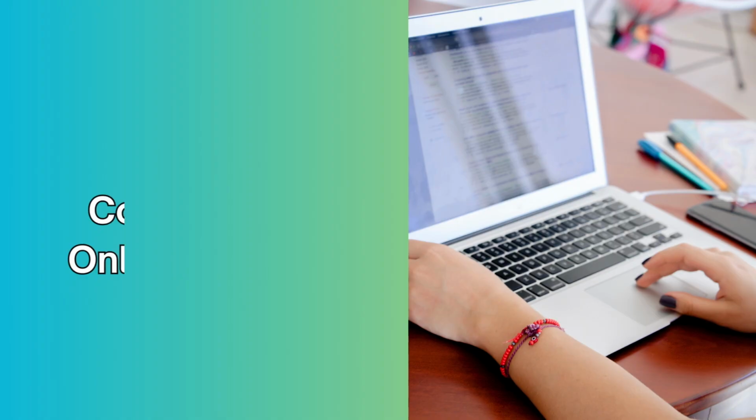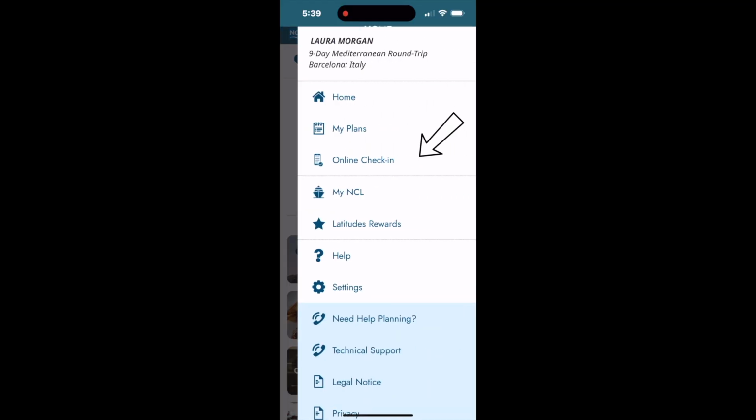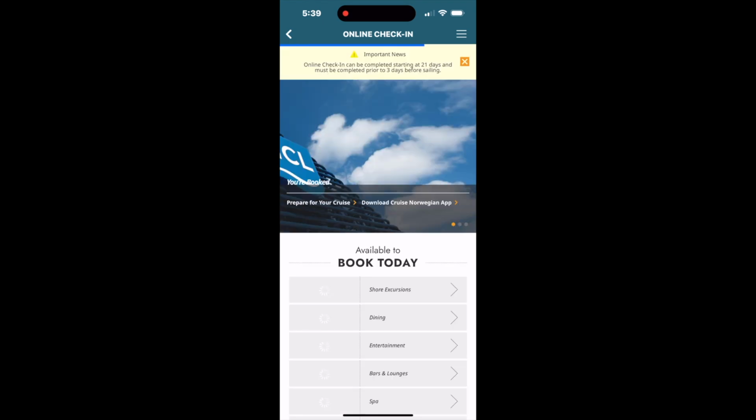Our first tip today is to complete your cruise line's online check-in. Most of the cruise lines do have the ability to check in online a few days before your cruise. Do it. It will make everything go much smoother and easier. You'll know ahead of time if there's anything extra you need to be bringing with you, and you'll get onto the fun a whole lot sooner.